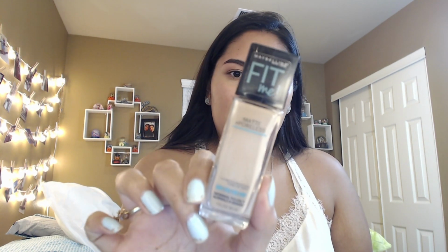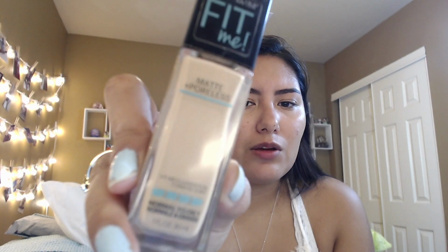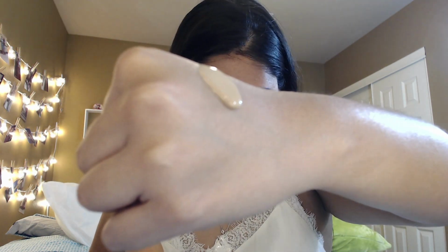Okay, so after you blend that out, we're gonna go in with our foundation, and I have the Fit Me by Maybelline in the color 238 Rich Tan. So I know a lot of people really like this foundation. I used it before, and I just got back on it because a lot of people kept talking about how it improved, but I feel like the first time I used it, a long time ago, it was way better. It might be me. So what I do is just put some in the back of my hand, and I put a good amount. That's how much I put. See, I was dripping.